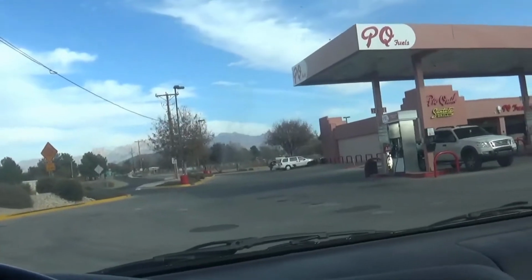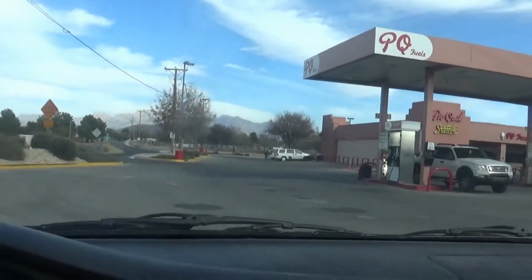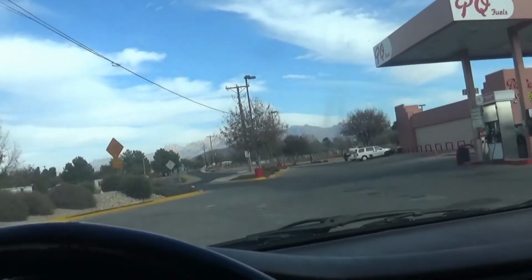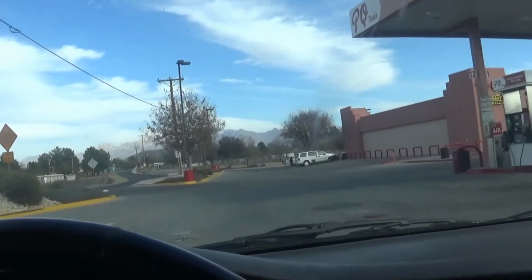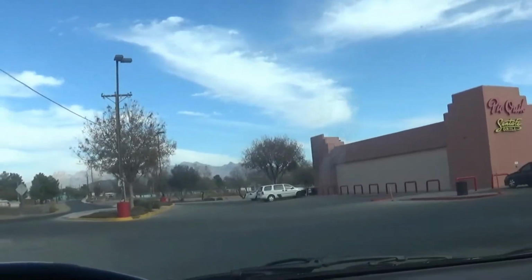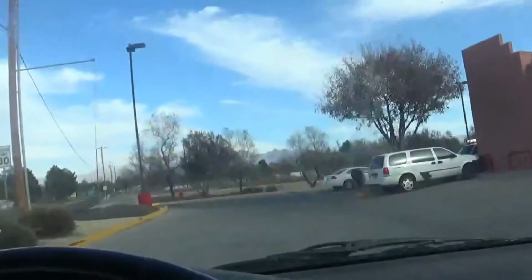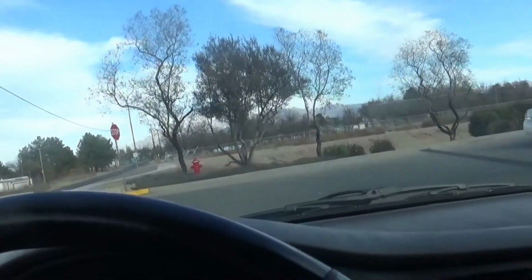So what we're going to do now is pull around to the entrance of the car wash, which is off to the side over here. By the way, I don't have my GoPro with me today because I forgot to extract.